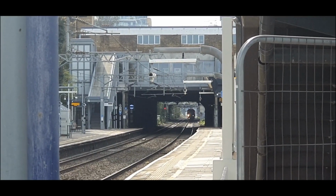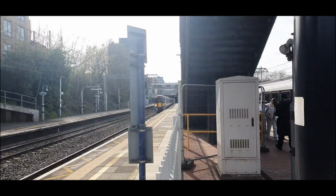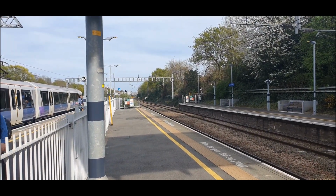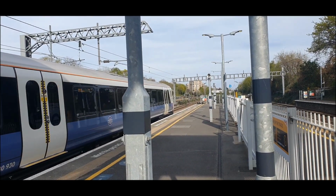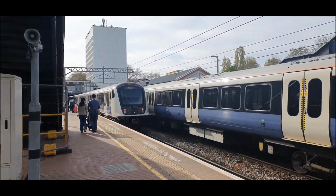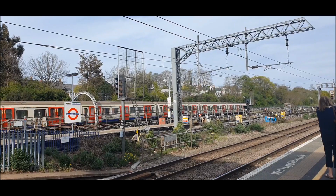Okay, the next train to pass through is going to be a Heathrow Express pairing of 387s going from Heathrow Terminal 5 to London Paddington. 136 and 132. Okay, now departing is the 1641 Elizabeth Line service from Abbey Wood to Maidenhead. And then we've got departing a London Underground District Line service heading up to Barking.